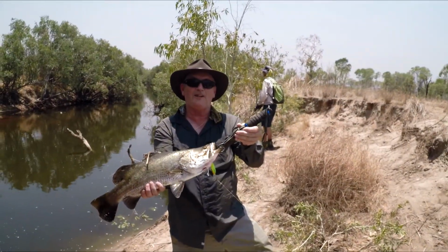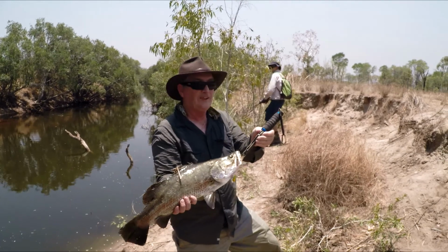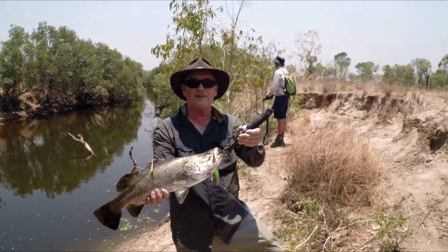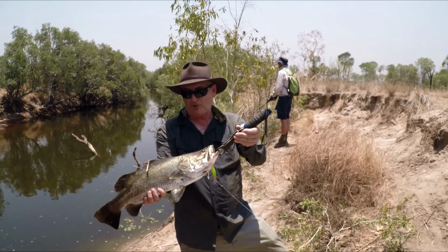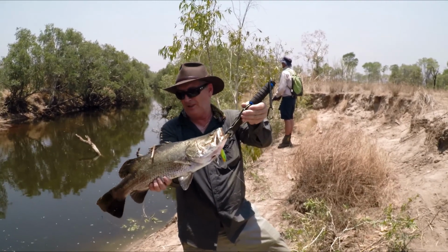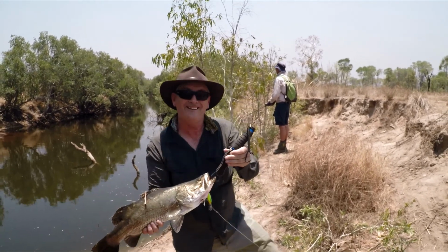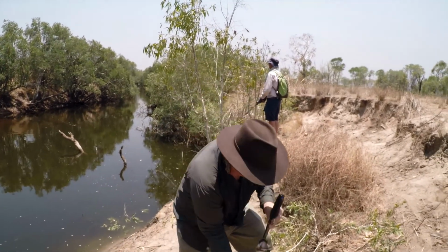We've been double teaming these with a popper with Nick and chucking a little lure underneath it, Reedy's lure underneath it, and he's been brought in by the popper and we've picked him up on the lure. Not huge, but a lot of fun, and we're just going to throw him back in. Awesome.